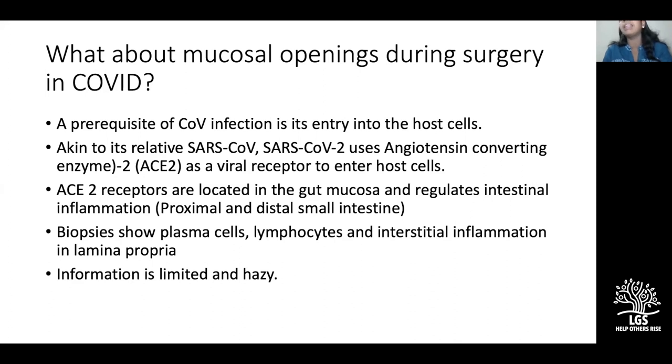It is not bloodborne, but there will be a transient viremia initially. Also, when they develop pneumonia and multi-organ dysfunction, there will be viremia at that time too. So during these two phases, there is a chance of it acting like a bloodborne virus. As of now, we don't have evidence for bloodborne spread.